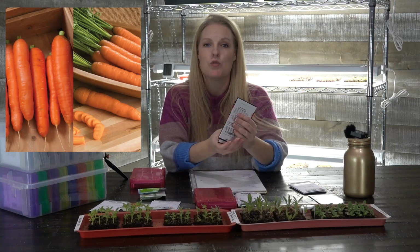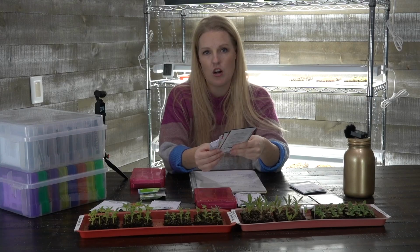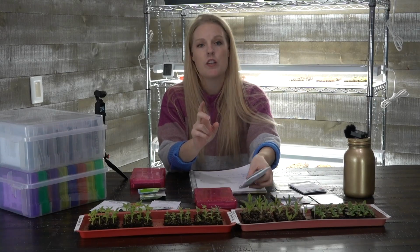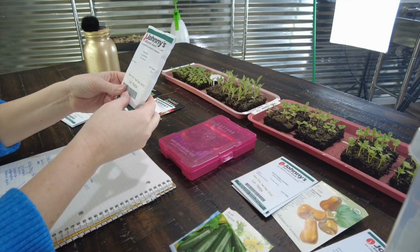And the trick is you just need to monitor their moisture. They need to stay moist to germinate. So if there's not any natural rain, you're going to need to get a watering can or your hose out to make sure that they're keeping some moisture on them for best germination. That's carrots.